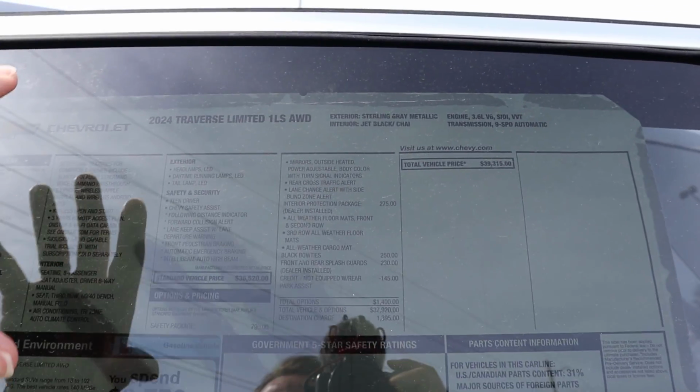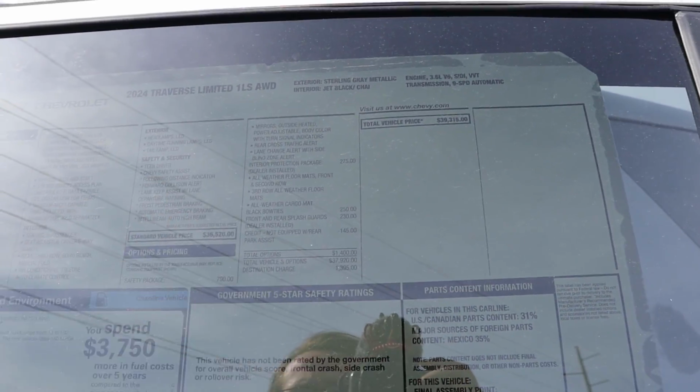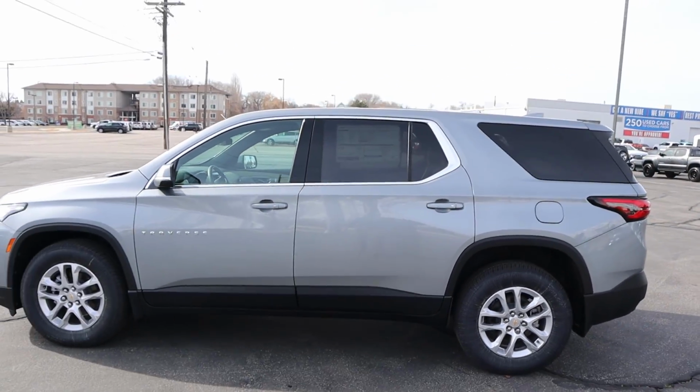So here's our window sticker for this Traverse. This one's a 1LS, and after all options on this, total MSRP is $39,315. And let's see how it drives.